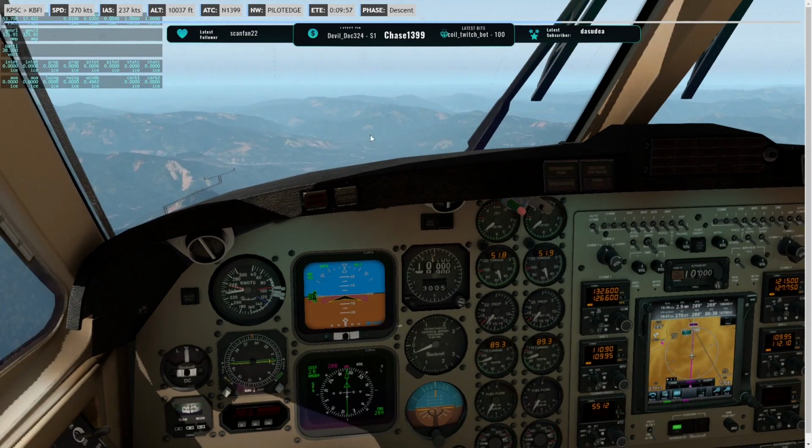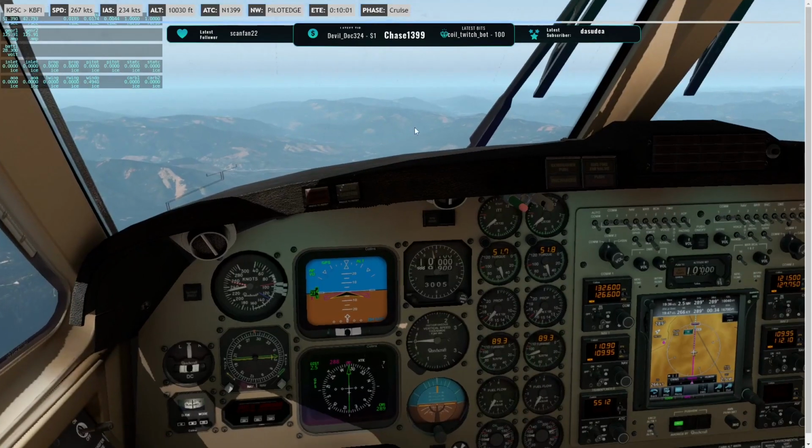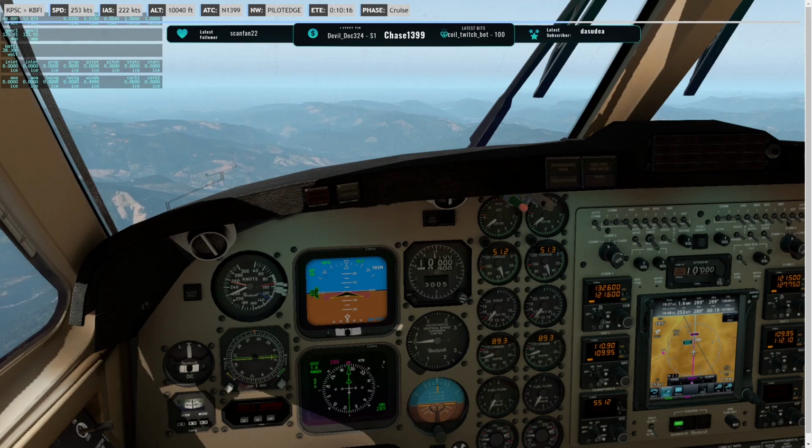Alright, we're coming up on 10,000 feet. 1399, contact Seattle approach 124.0. Seattle approach 124.0, 1399. I'm sorry, 120.4 is the frequency. 120.4, 1399, thanks. I knew that was wrong because I had it written down from earlier flights.